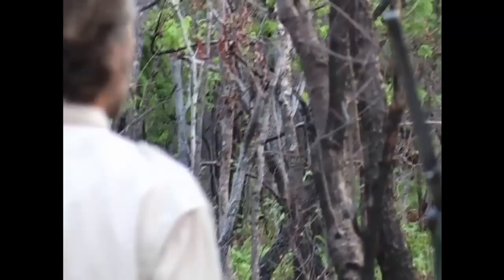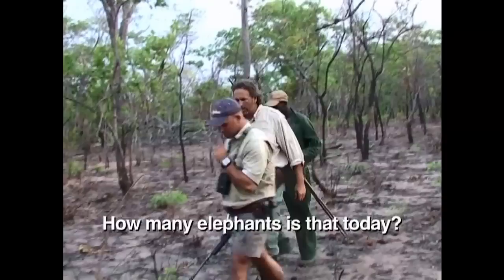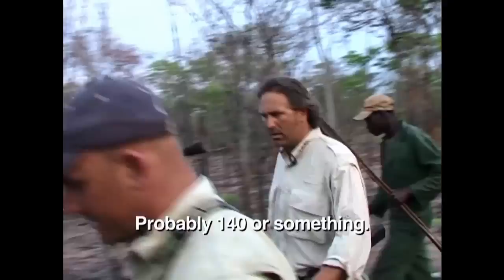How many elephants is that today? Probably 140 or something. 140 elephants in one day. Just herd after herd after herd.